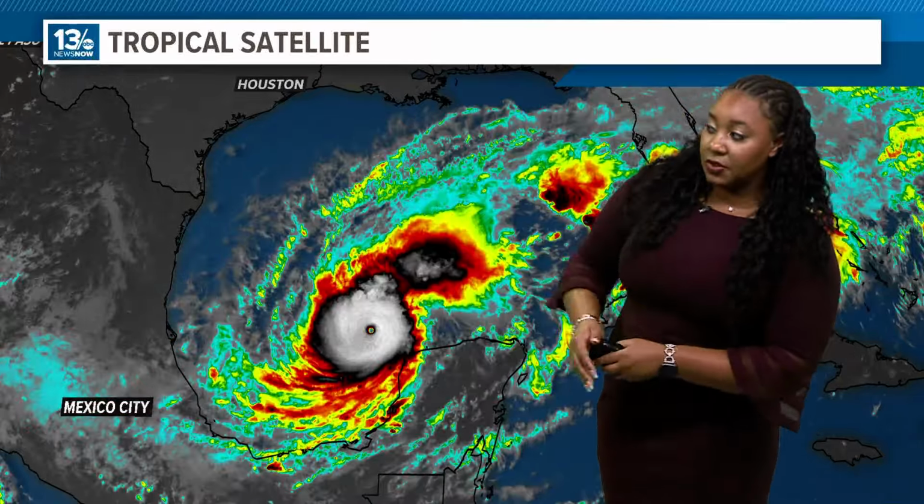Right now, still in parts of the southern Gulf of Mexico, about to skate right past the Yucatan Peninsula and then head into the eastern Gulf of Mexico. Right now, winds are now up to 175 miles per hour with gusts up to 190. The pressure has dropped to 911 millibars.